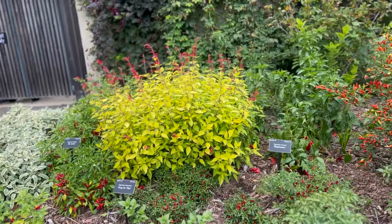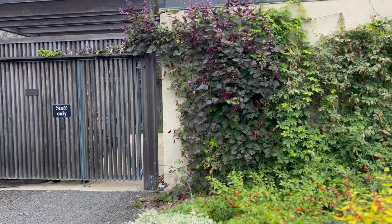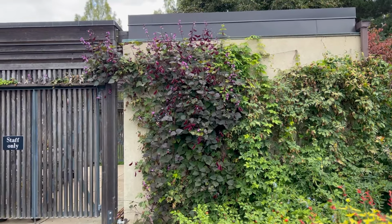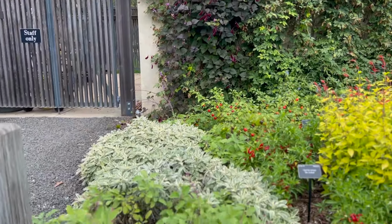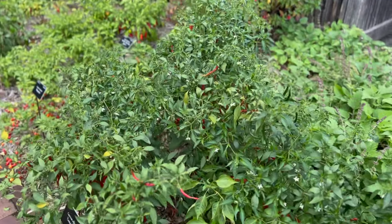Just goes on and on and on. There goes that bean plant, that vine that I had planted about 2 years ago. All right, guys, so I'm gonna quickly run through here and then we're gonna check out the rose garden.